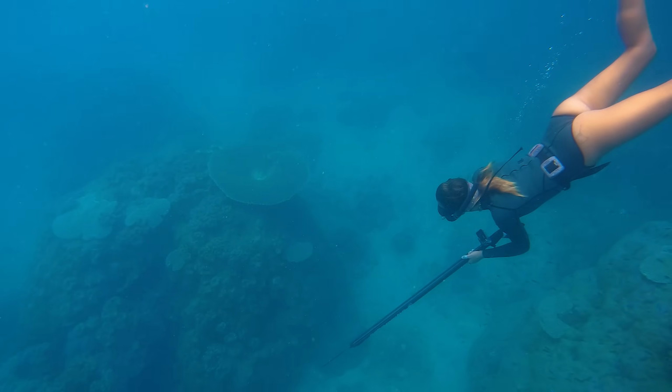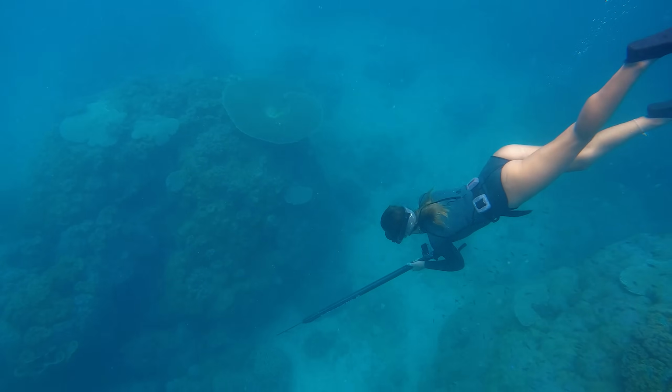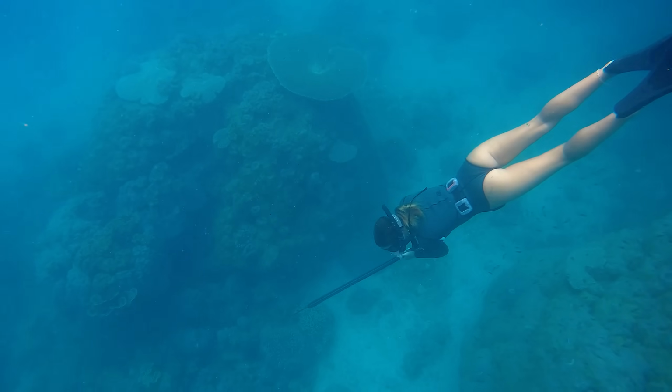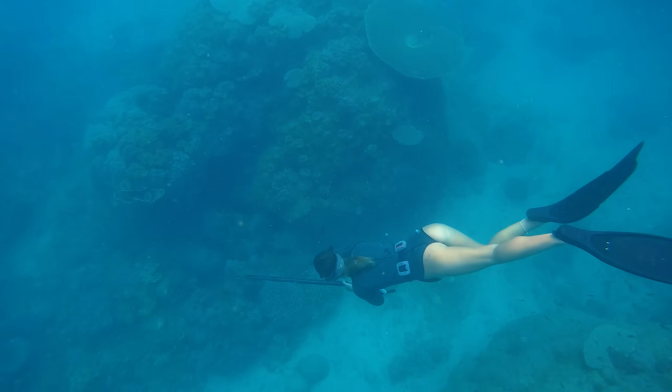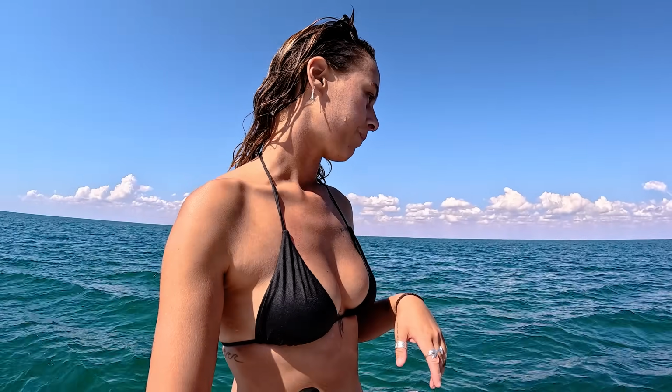So once your gun is loaded and you're all ready to go, you're in the water, you want to be swimming along with your gun pointing out in front of you. It can be easy to just let it trail behind you sometimes, but if it's out in front of you ready to go, then as soon as you see a fish, you're ready for it. Always make sure that you're not pointing it in the direction of anybody else that you're in the water with, so keep that in mind. But yeah, you want to have that gun pointing out, ready to go for a fish.